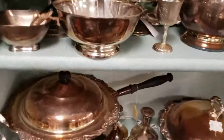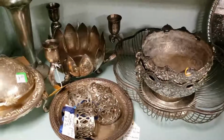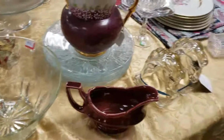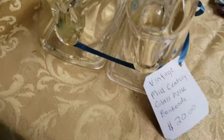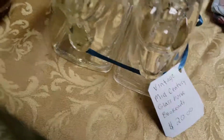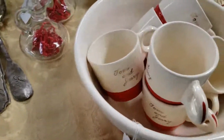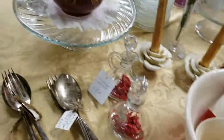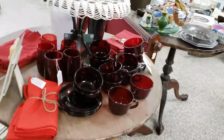And silver plated stuff. Nice set of glass, mid-century horse head bookends. Are these Tom and Jerry's? Another thing I used to have, a Tom and Jerry bowl set. I think I donated that. We're talking like 20 years ago or longer.